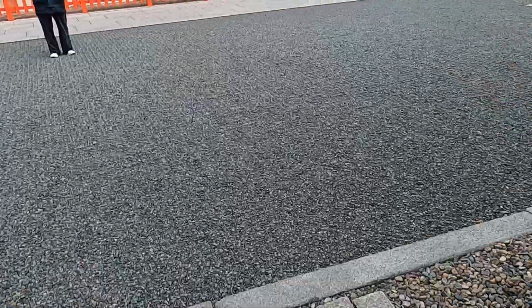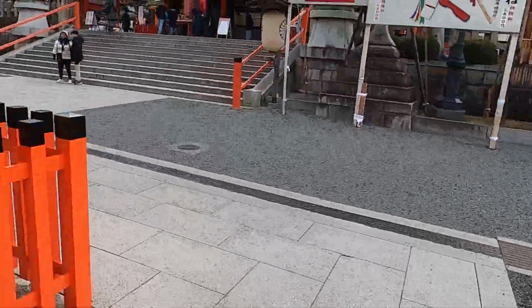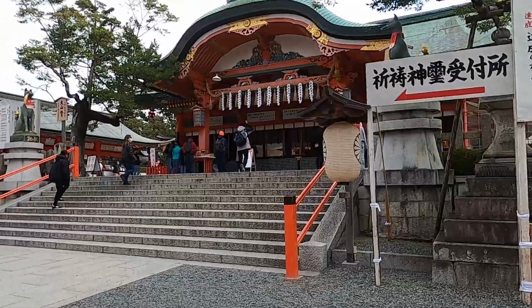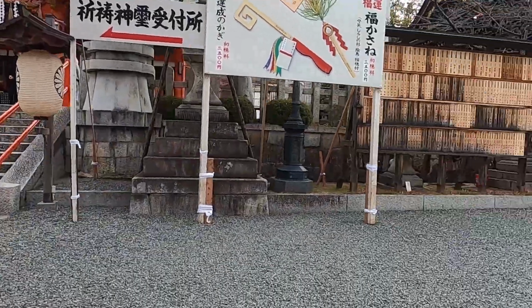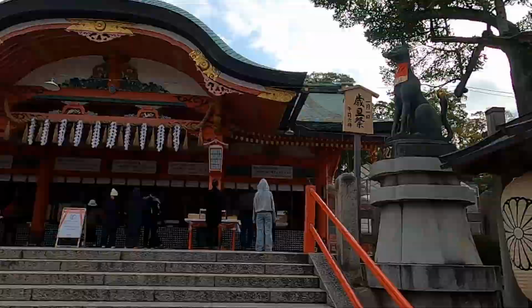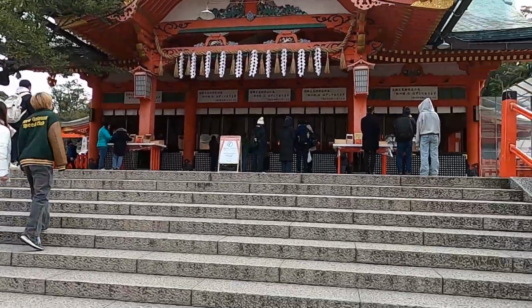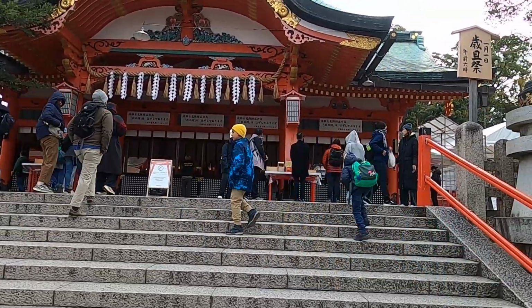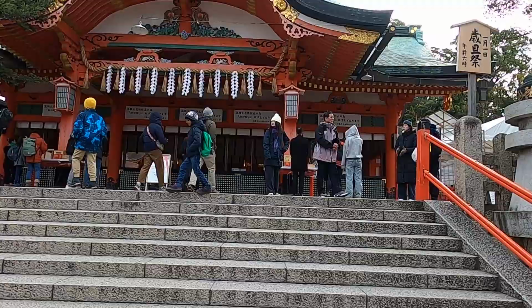Moving closer to the main hall of the shrine, you'll notice a brown rope made from rice straw, hanging between columns with zigzag-shaped white paper strips attached. This rope is called the shimenawa, marking the boundary between sacred ground and common areas, helping to keep the shrine pure. Those white paper strips symbolize lightning, believed to destroy evil spirits.